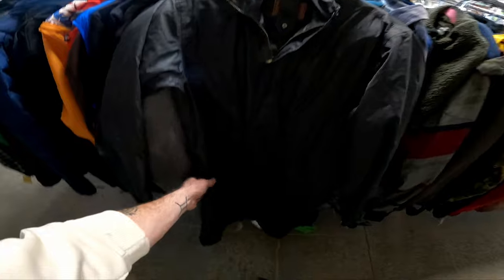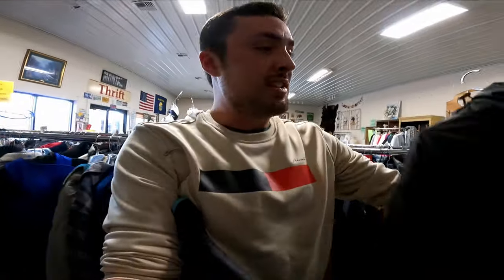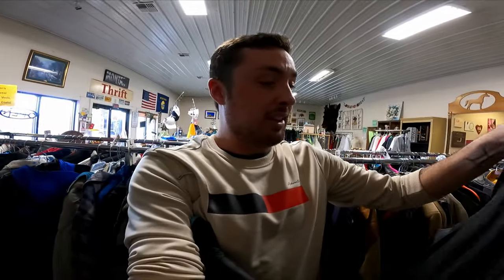Okay, I'm not sure how well this is gonna sell. It's like a really long raincoat, but it's by Outback Trading Co. It's a Montana brand. And it has done really, really well for me in the past. It's gonna be $9, and I think that's worth it. I think I could probably get like 40 for it, maybe more. Like I said, I don't know. I didn't look it up, but I just know the brand's really good.